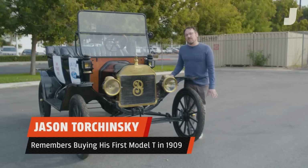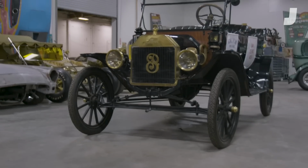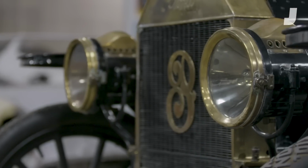Almost everybody has heard about the Model T, but a lot of what they've heard is often wrong. It wasn't the first car, it wasn't the first American car, it wasn't even really the first mass-produced car, but it was the first car that regular people could afford to buy and actually use. It was sort of a proof of concept of the car itself. And the thing is, they're actually stranger than you think.